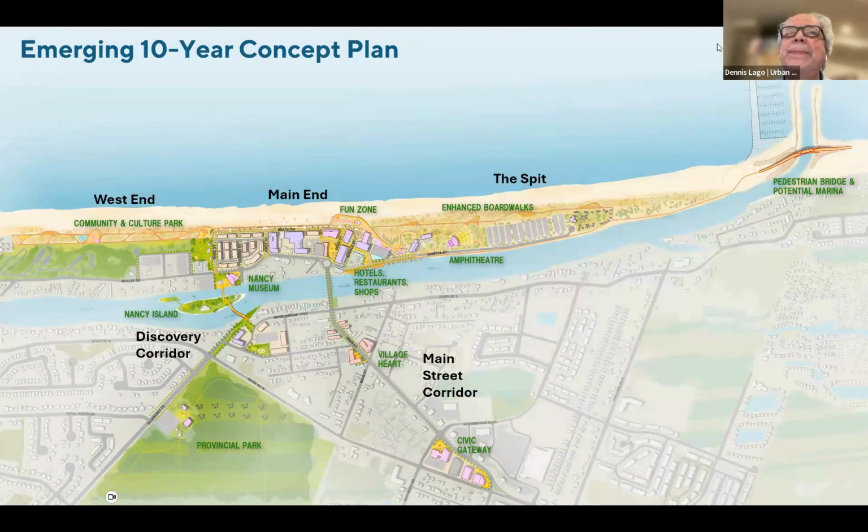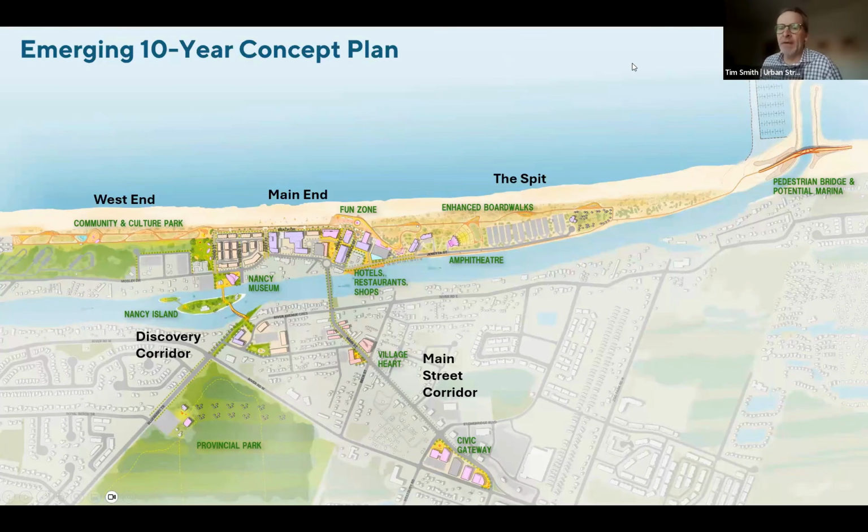And this is where I'm going to pass it back to Tim, but this is where we wound up. There's lots on the plan, and we'd like to take you further on with Tim. Yeah. Okay. Thanks, Dennis. I think I warned you, we had a lot to share with you. We're just about finished with the presentation, so bear with us a little bit longer, and then we'll open it up for your questions and comments.